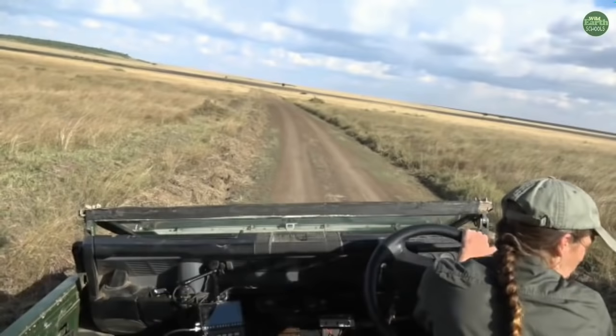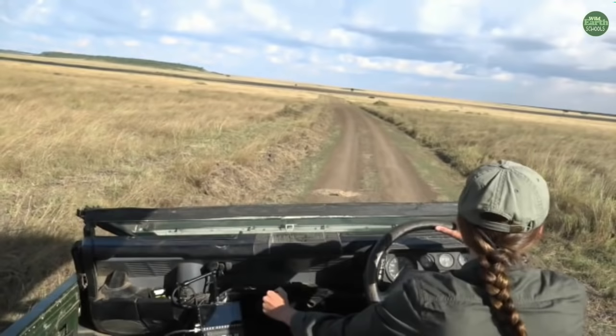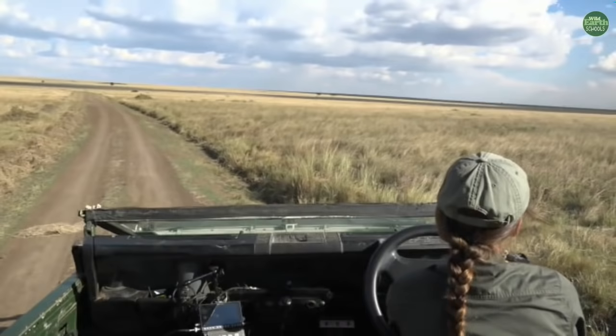Now, what I'm looking for at the moment is a place to turn around. What we're looking for is an animal called a spotted hyena.